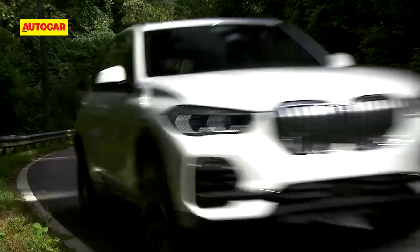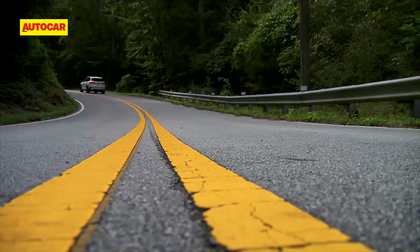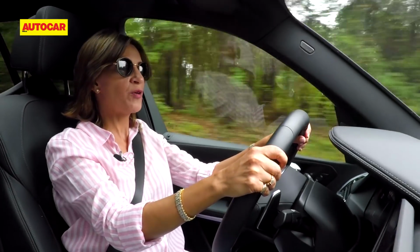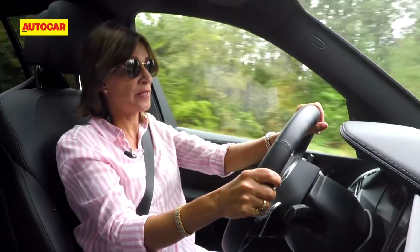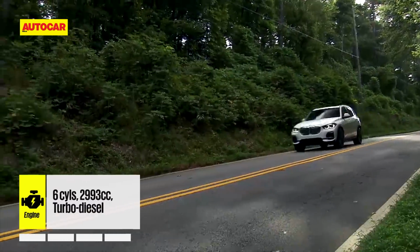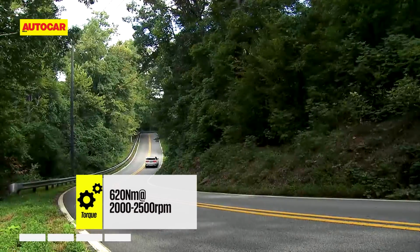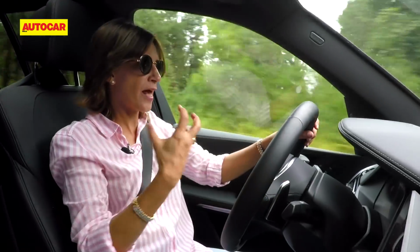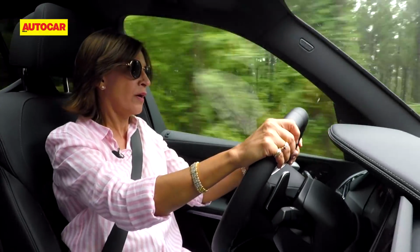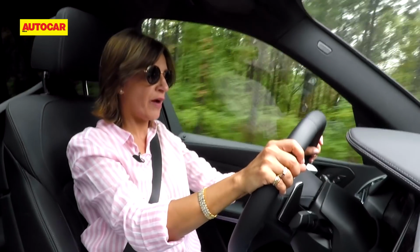Atlanta was chosen for this drive because the first X5 was launched here almost 20 years ago. The engine I'm driving now is the 30D, the staple in India. It's a 3-litre diesel that produces 265 HP and 620 Nm of torque. It's a familiar engine and it still has that good mid-range torque. Feels pretty much the same to drive, but what's changed is refinement.